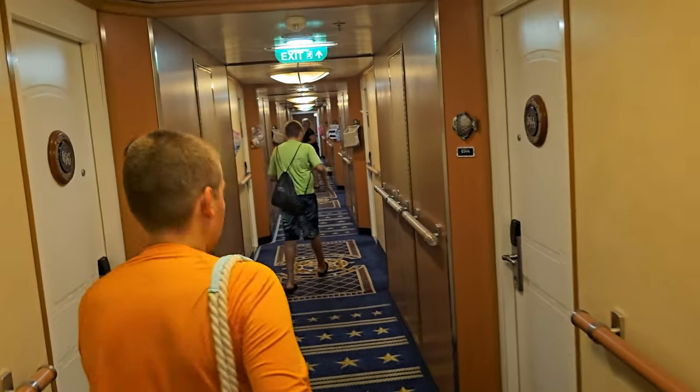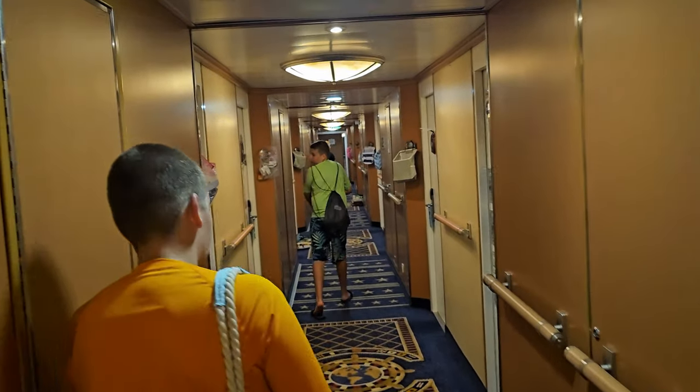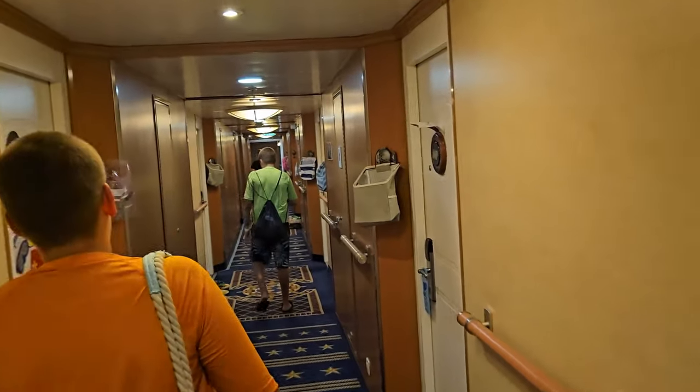And you can see there's a lot of them here. A lot of little bags everywhere. I usually do it on port days. So, a lot of fun.